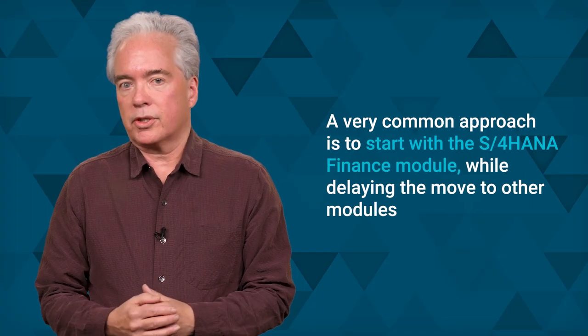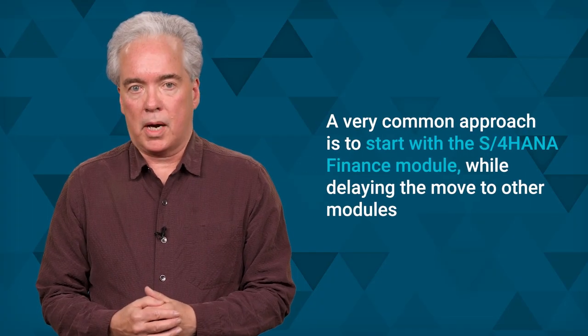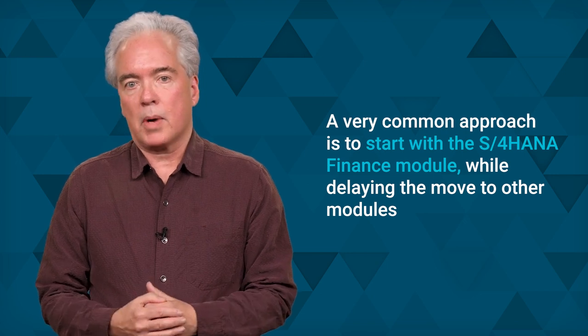Transferring existing business processes and data from the old ERP system takes a lot of work, but this kind of wholesale move is the best way to secure all of S/4HANA's benefits, including predictive analytics, AI, process automation, and real-time reporting. A very common approach is to start with the S/4HANA Finance module while delaying the move to other modules.